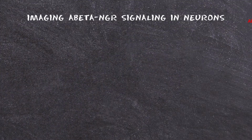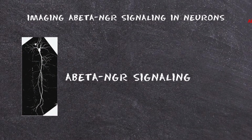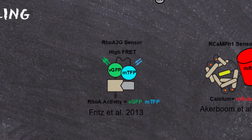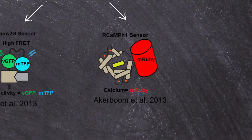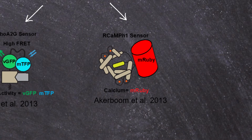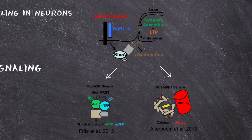To localize A-beta NgR signaling on neurons, we imaged live two spectrally distinct fluorescent sensors that were expressed in neurons. One measuring RhoA activity, since RhoA is a known NgR signaling mediator, and one measuring calcium activity, since calcium dysfunction is a hallmark feature of A-beta pathology.